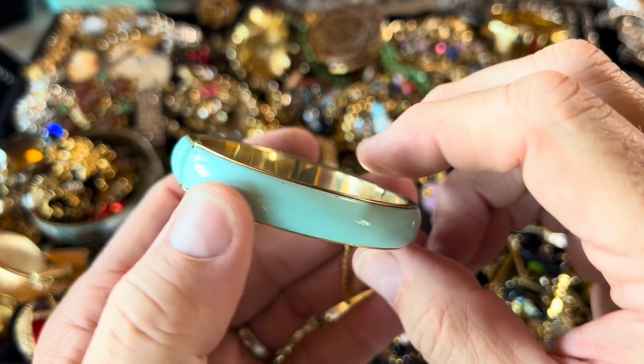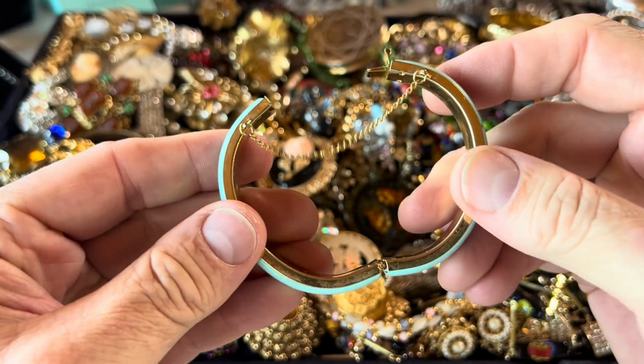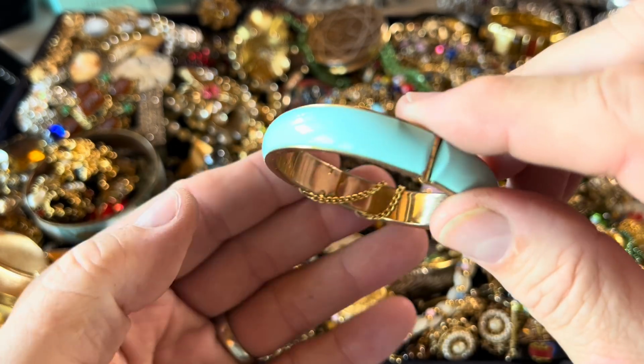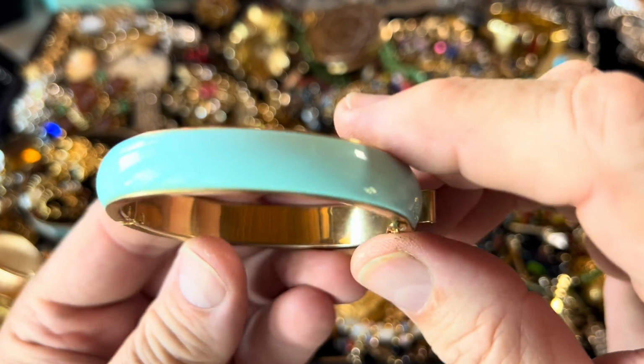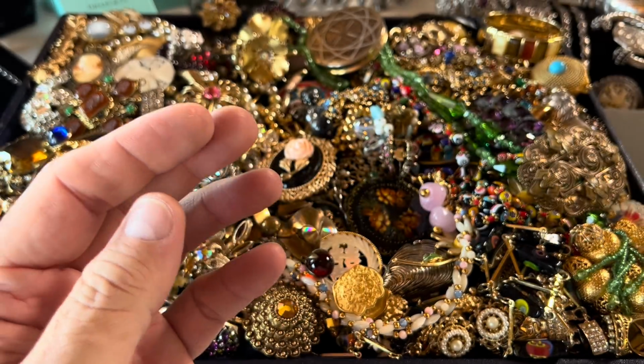It's another bracelet. This has the hinged bangle, and it clips, and it's got the safety chain there. I'm not sure, I don't believe this one had a mark on it. Yeah, this one does not have a mark on it.